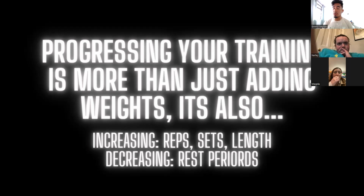Many people just focus on, if I'm not increasing the weights, it's not fine. If I'm not adding 5 kilos more the next week, or if I'm not getting stronger on my squats or something like this, I feel frustrated. And sometimes if you are just focusing on that, you will feel frustrated. And that's not really the only thing with progressive overload.